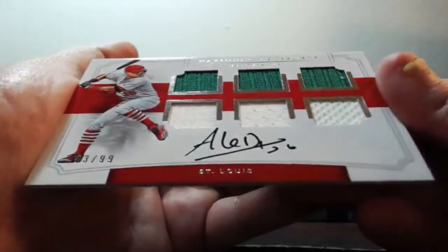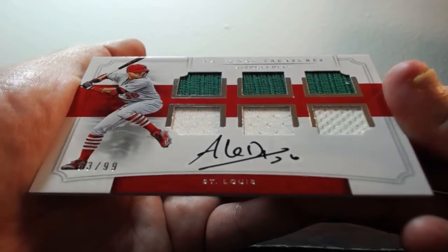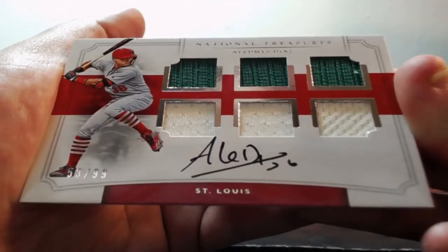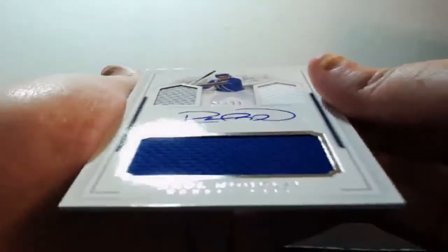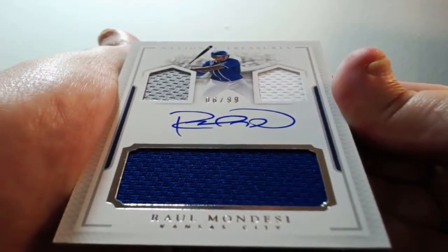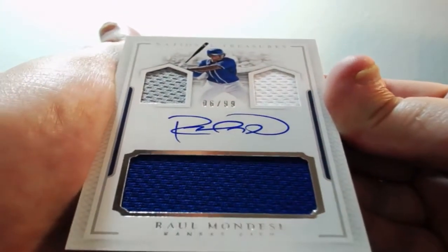For the Cardinals, six-way jersey on-card auto out of 99, Aledmys Diaz. Out of 99, Aledmys Diaz for the Cardinals. Out of 99, triple jersey auto of Raul Mondesi for the Royals. Raul Mondesi for the Royals.